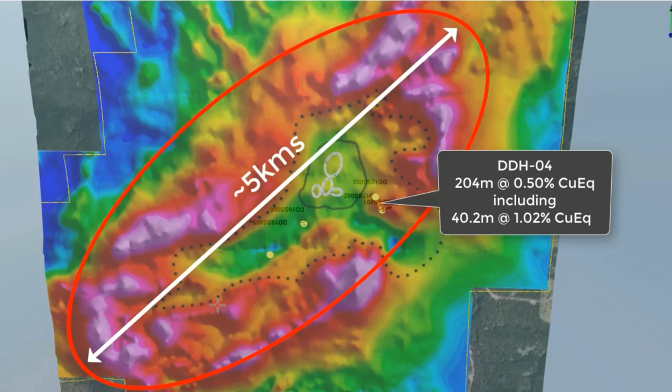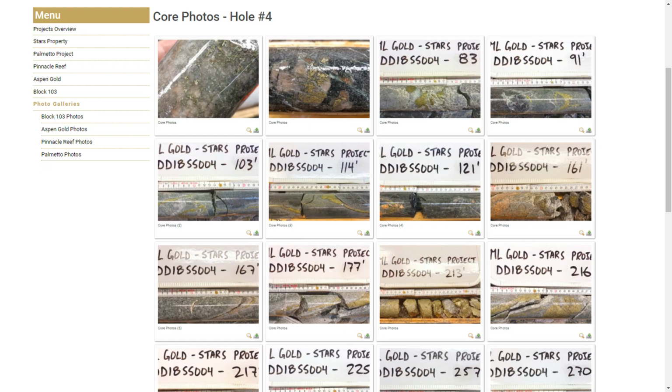Yep. And we can base that also not just on the mineral sulfide assemblage, but also on the alteration assemblage. We're looking for that potassic rich alteration. What we're not seeing in hole 4 is a really intense potassic overprint. There is potassic margins to the veins that are mineralized, but it's not indicative of a potassic core.